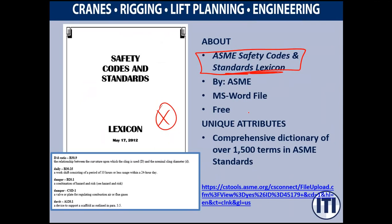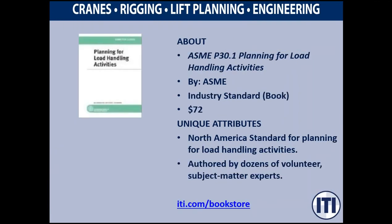It was over 100 pages. I think there's 1,500 technical terms in there that ASME uses across the B30 standard. It might even be across, yeah, look at this. It actually is across the entire, all volumes. So here's B30, that term, D to D ratio is used in B30.9, but some of these terms are used in other standards. So an incredible dictionary, essentially, for all the ASME volumes.